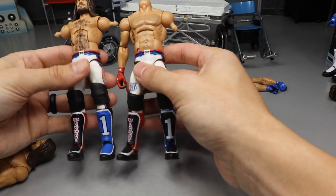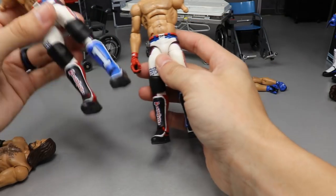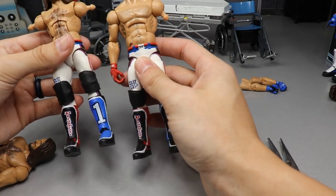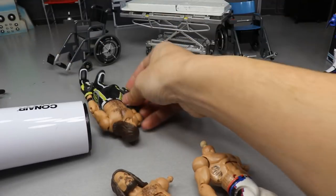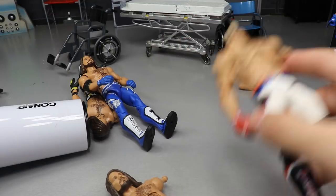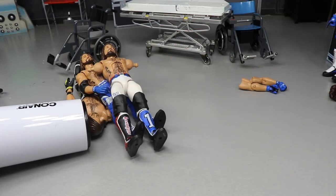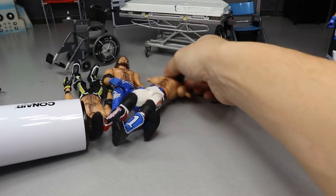Okay, so we got our little stationary bodies now because we're doing the one blue one and the one red one. And they have different torsos, which sucks, but you know what? Okay, now what we're going to do is heat up this head sculpt again. But while we're heating up that head sculpt again, we can heat up the kick pads of the Elite 56 and this figure as well. So we got to get both of these done. And then we have this AJ's kick pad that we got to get. So it's just a lot of switching in and out.